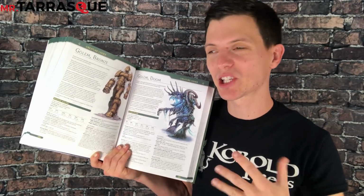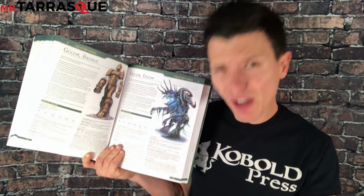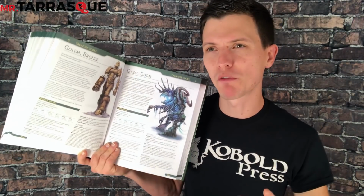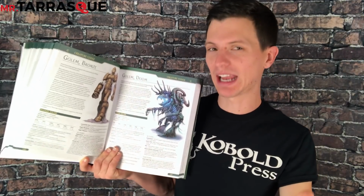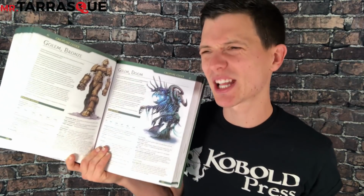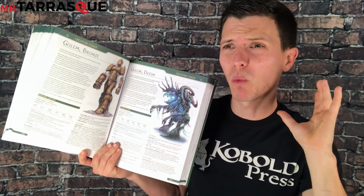One of the big complaints I had with the Tome of Beasts, together with a lot of other people on the internet, was that the challenge rating of some of the monsters in the Tome of Beasts was a bit on the low end. Meaning that if you put a challenge rating 10 creature against a level 10 party, they had a really big chance of really getting obliterated and killed outright.